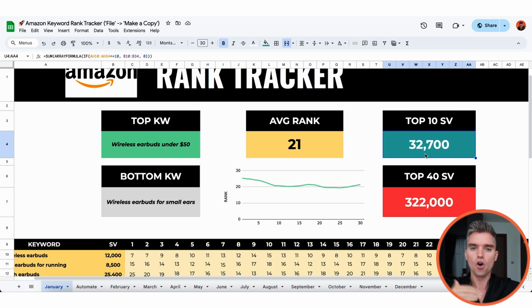This formula is for all keywords where you're ranking between position 1 to position 10. It multiplies that by the search volume of those keywords. So the more combined search volume, the better. That just means more views, right? For lack of a better word, but the best way I can describe this is like we had 32,700 views for a product in the top 10, and then 322,000 in page 1, like kind of how many views we're getting, or how many searches we're appearing for.